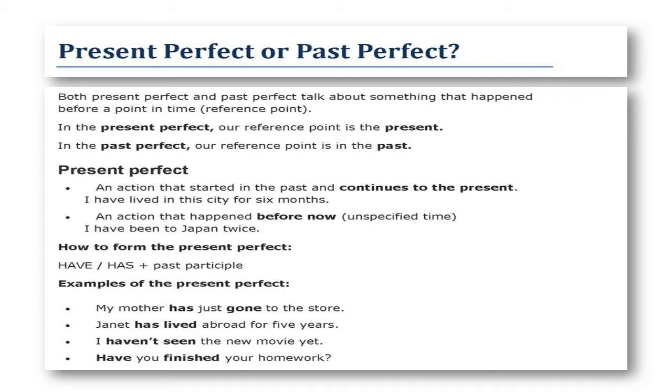Use the present perfect for an action that started in the past and continues to the present. I have lived in this city for 6 months. And for an action that happened before now, at an unspecified time. I have been to Japan twice.